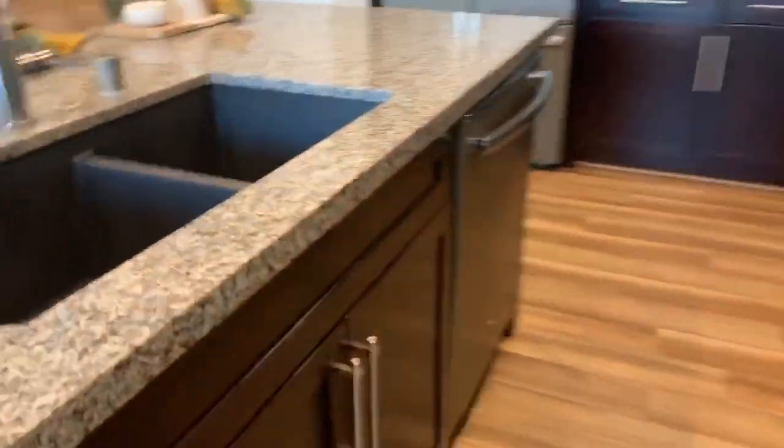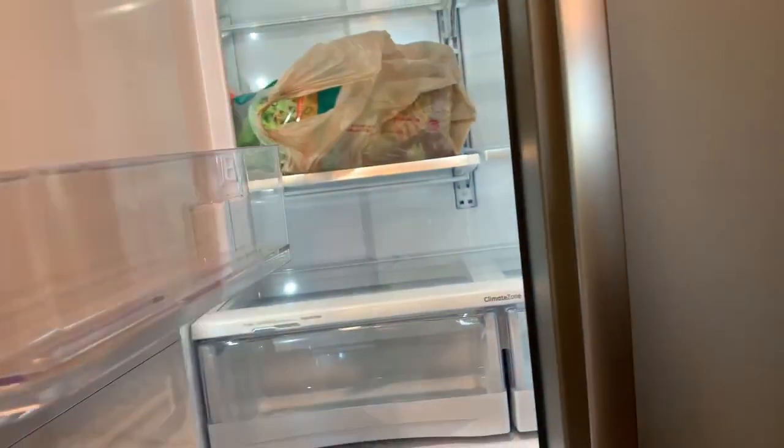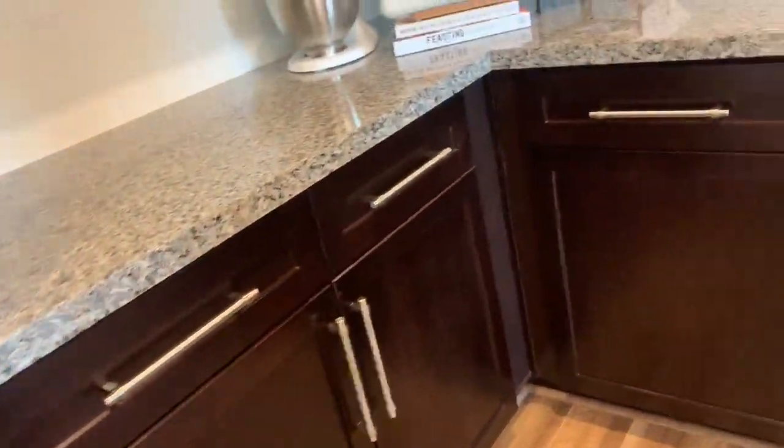Yeah, I like it. Look at this island. There's so much storage. Yeah, it's black, too. It's cool. Look at this. You think the fridge comes with it? I would say yeah, I would think so, because it's the same brand as the other stuff. This is nice.